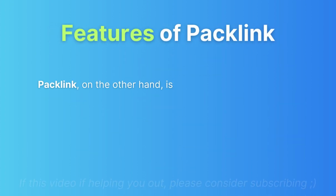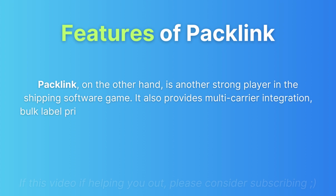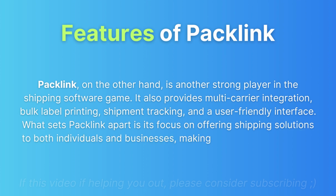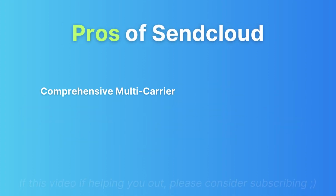Features of Packlink. Packlink, on the other hand, is another strong player in the shipping software game. It also provides multi-carrier integration, bulk label printing, shipment tracking, and a user-friendly interface. What sets Packlink apart is its focus on offering shipping solutions to both individuals and businesses, making it a versatile choice for various users.